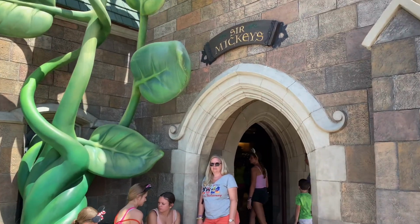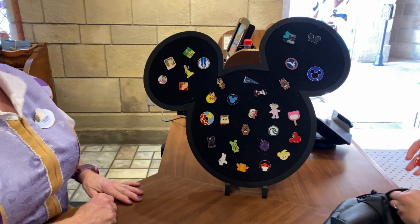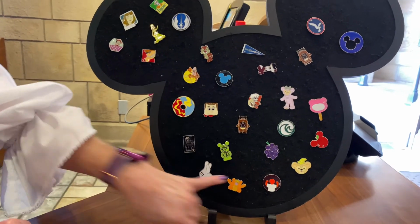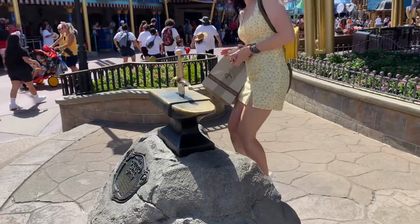Now we're gonna check Sir Mickey's for some pins. So each person gets 2 turns. It actually works better when we do one at a time. That Tigger is so adorable. Which one? I know, it's an awesome looking pin board. A little bouncy little baby. We're gonna try it one more time. Go, go, go.